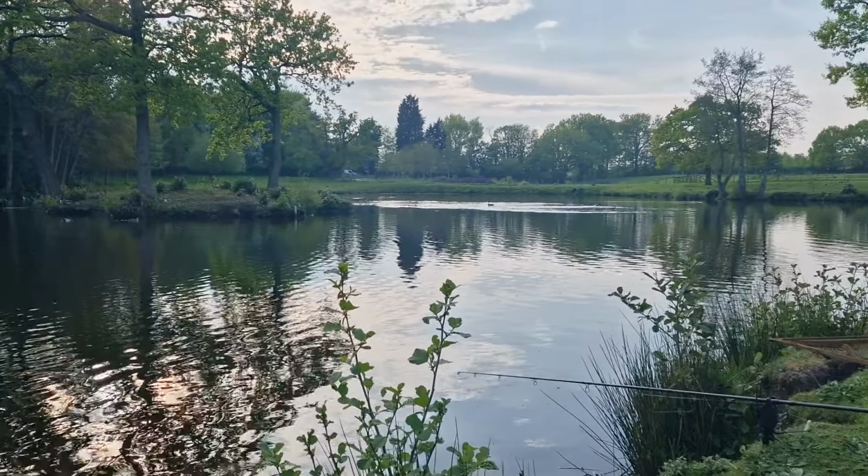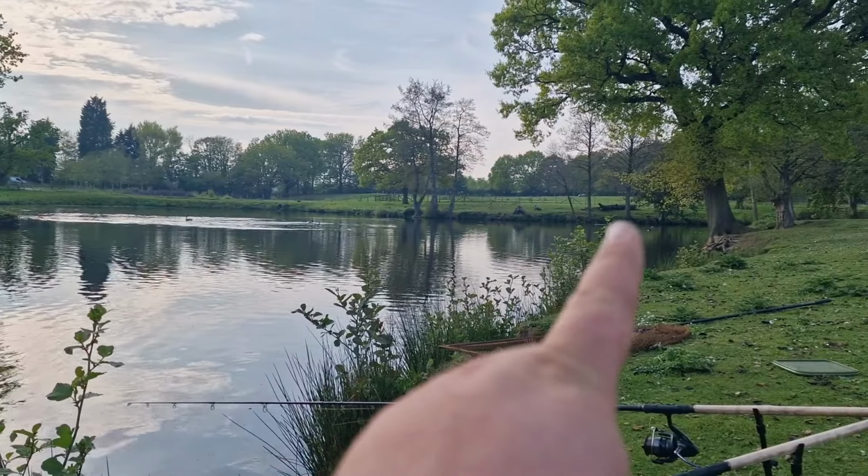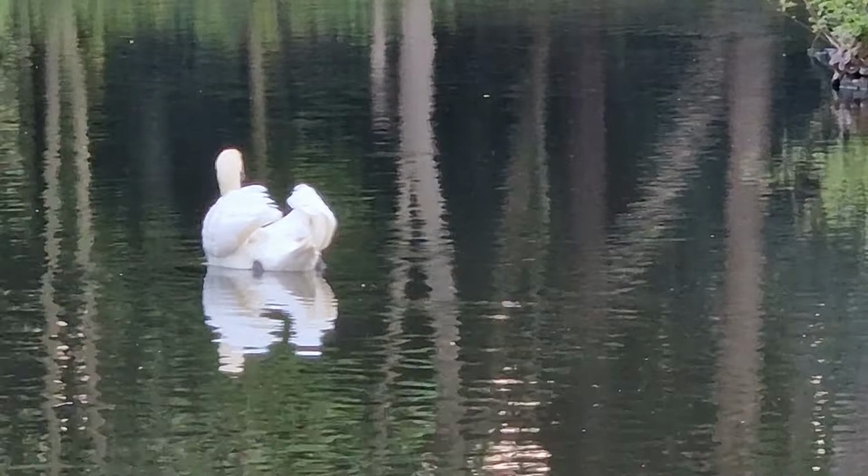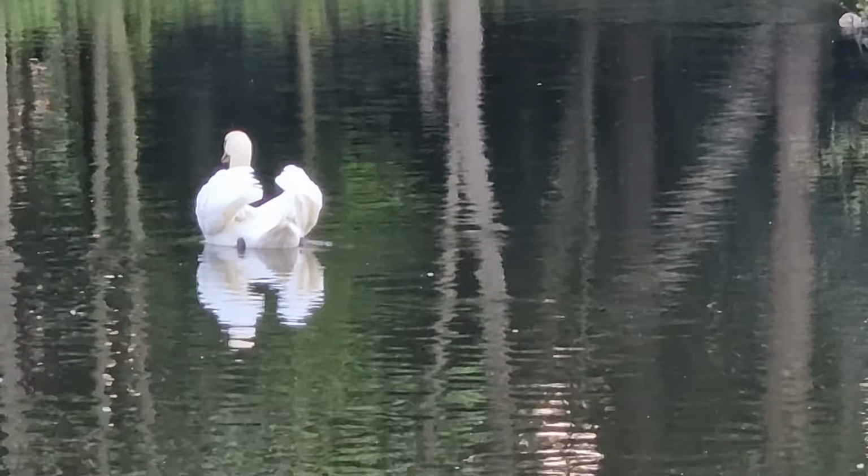You can see a lot of activity on the pool from the geese because the swan is nesting down there, so the male swan is kicking anything that's on the water off the water.